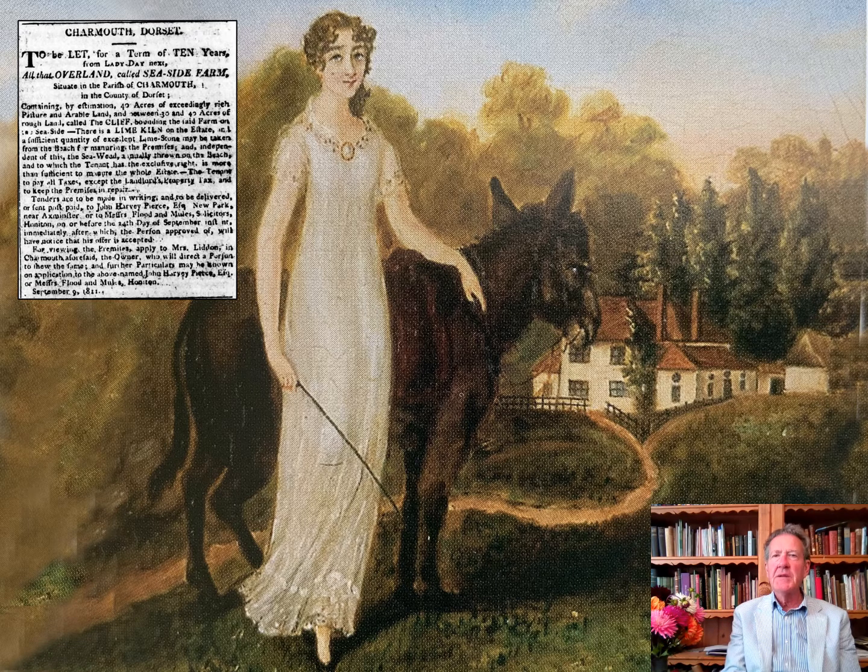There is a lime kiln on the estate, and a sufficient quantity of excellent limestone may be taken from the beach for manuring the premises, and independent of this, the seaweed annually thrown on the beach, and to which the tenant has the exclusive right, is more than sufficient to manure the whole estate. The tenant to pay all the taxes except the landlord's property tax and to keep the premises in repair.